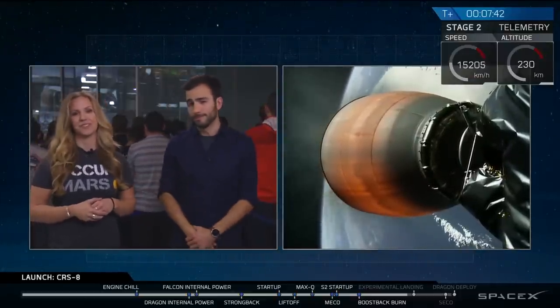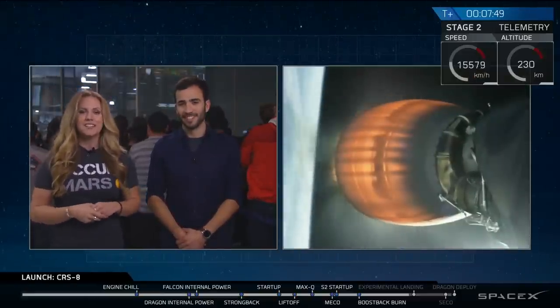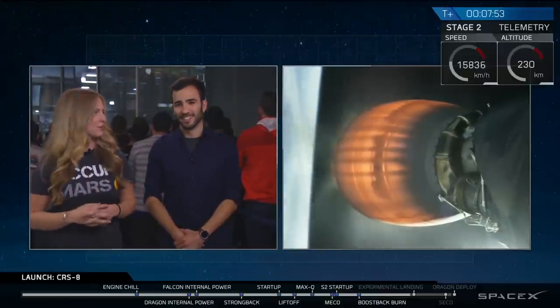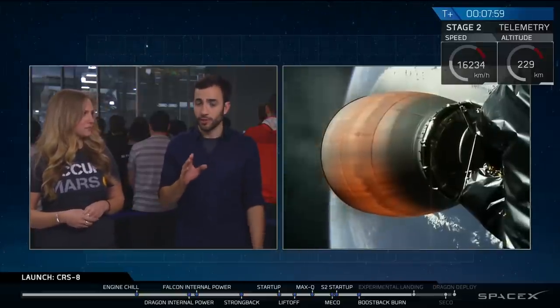Absolutely. So the data is the most important part about landing the first stages back on the drone ship. Like we said before, if it ends in a beautiful ball of fire on our platform, that is okay. We're still going to learn a lot from it. So keep standing by here. We'll get you some video really, really soon.